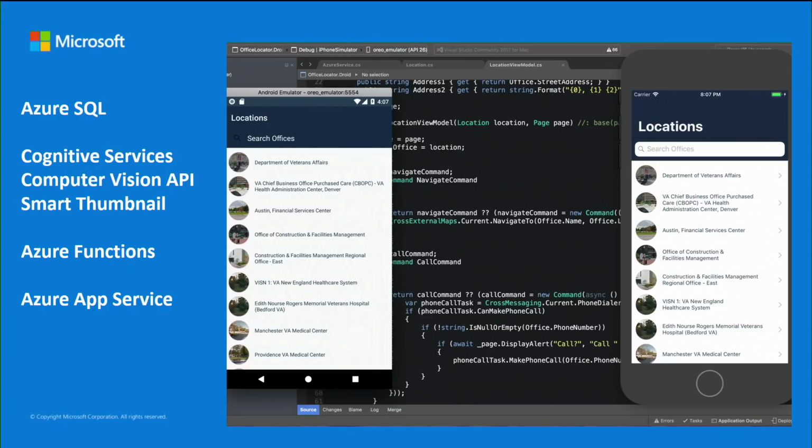So Azure SQL, App Service, the cognitive services, specifically inside the computer vision API, you've got the smart thumbnail feature, and then Azure Functions as well. So with putting it in Azure Government, it enables them to get all this functionality and at a higher level of compliance than even our commercial Azure. Right. Exactly. So those security and compliance concerns all sort of go away because they're already addressed, and they don't have to worry about that. They can focus on the app and learning about the app, and that's one of the values here.